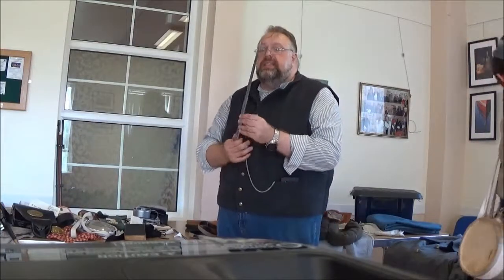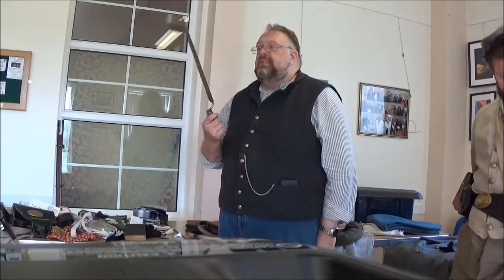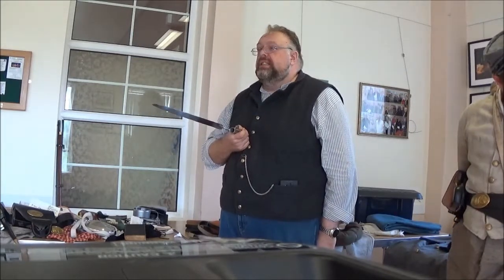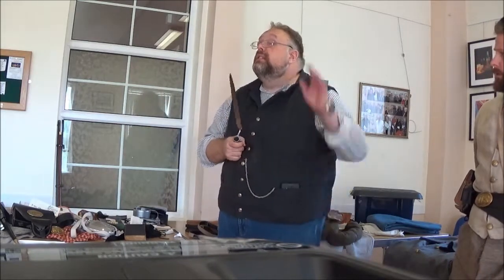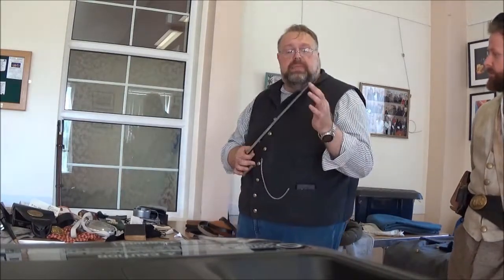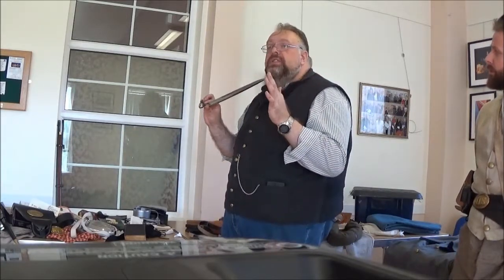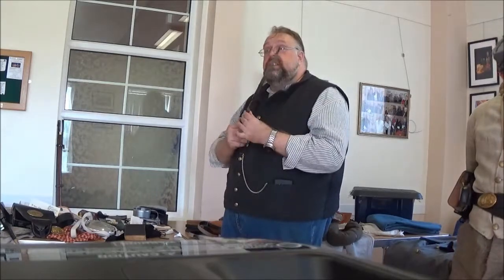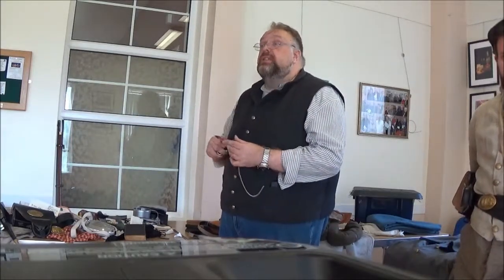But this is the bayonet. Now the bayonet is in what sort of shape? Triangle. Any nurses or doctors here? No? Why do you think it could be in a triangle? Comes out easier? Yeah, it comes out easier. You're splitting three different ways. Believe it or not, you can't sew it up. Very difficult to sew a triangular wound. So this was made to basically go in and do the most damage.